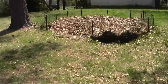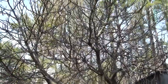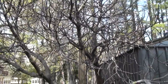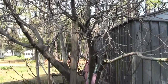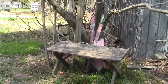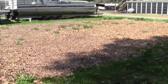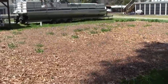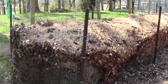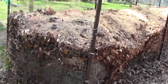Compost piles none the worse for wear. The old fig tree is just a skeleton. We're going to have to trim back on this a little bit more this year. We're thinking about putting a garden building beside this shed right in there. Maybe a 10 by 16. We get a bunch of that little weed that pops up. You can tell that the compost pile has settled down some. It's composting.